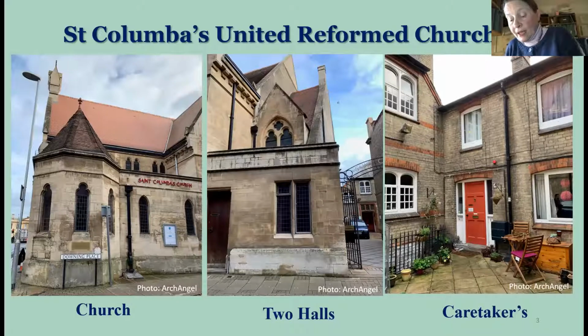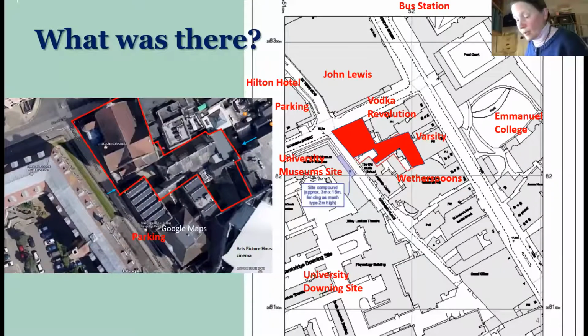And by the way, the caretaker's flat is now in the rear upstairs, and this little house has become group therapy upstairs above the toilets. You can see on this plan, the photo, the zigzag of the route. So here's the church building, there's Downing Street along here, Downing Place here, and the church building starts at this angle. Then you go right angle to the old St. Columba's Hall and another right angle to the Gibson Hall.